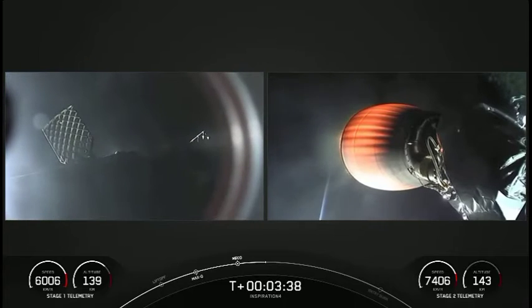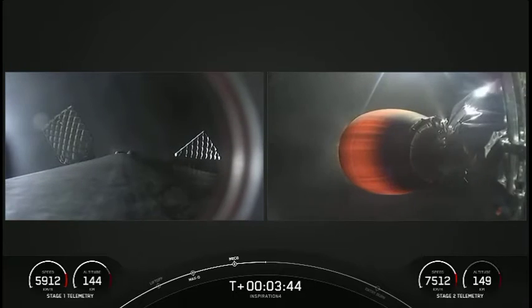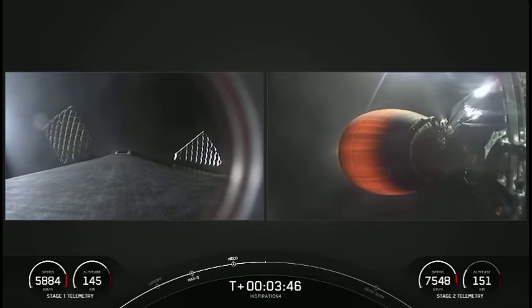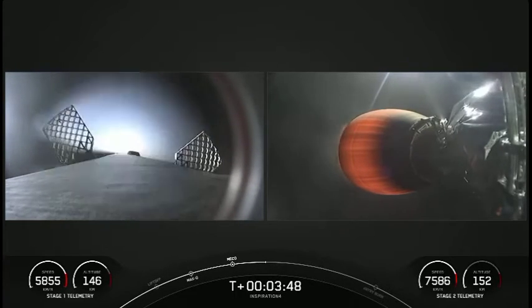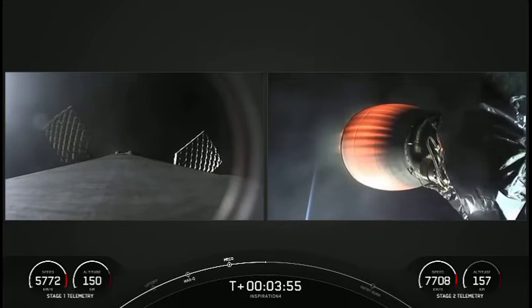Yeah, so we have a couple of views on screen. Acquisition of signal, Bermuda. As Kate mentioned, the left-hand side is a view from the top of our first stage looking down. That has already separated from the second stage, and it's making its way back to Earth. The velocity of the first stage is being tracked on the bottom left-hand side of your screen. On the right-hand side of your screen is a view of our second stage Merlin vacuum engine.